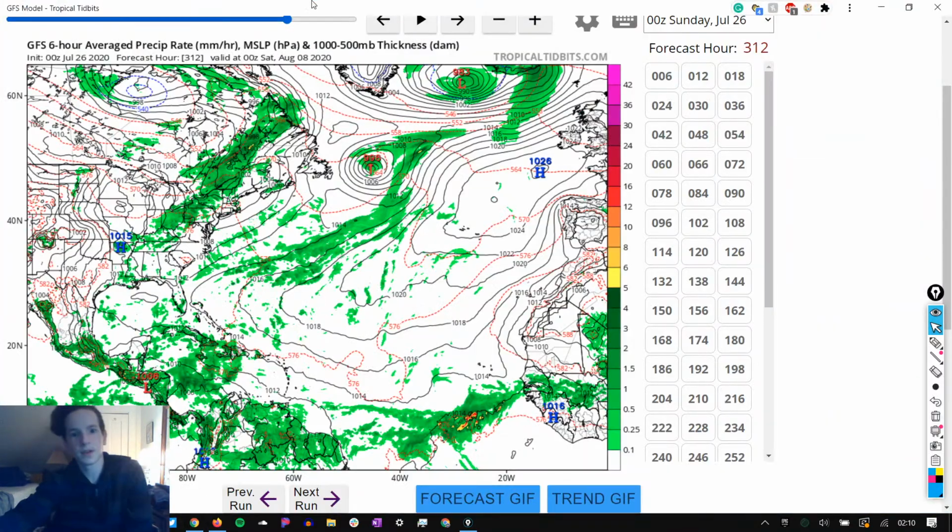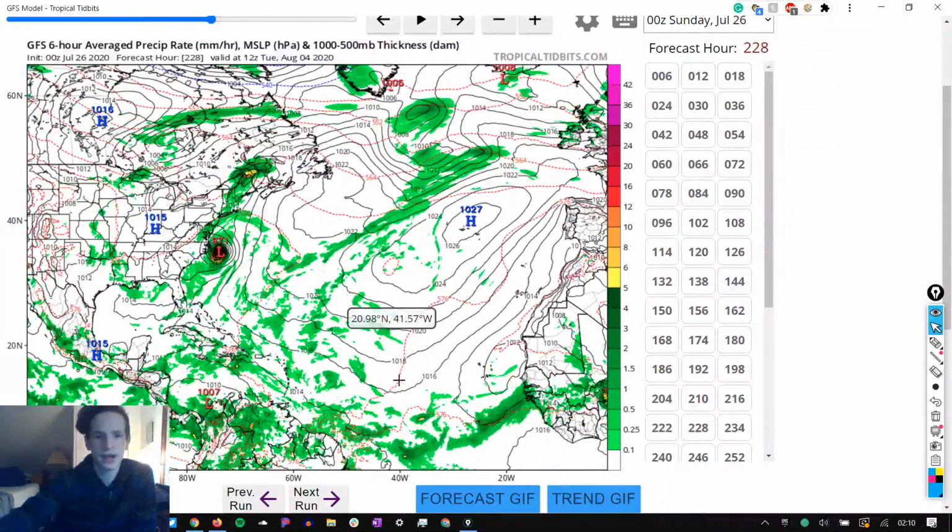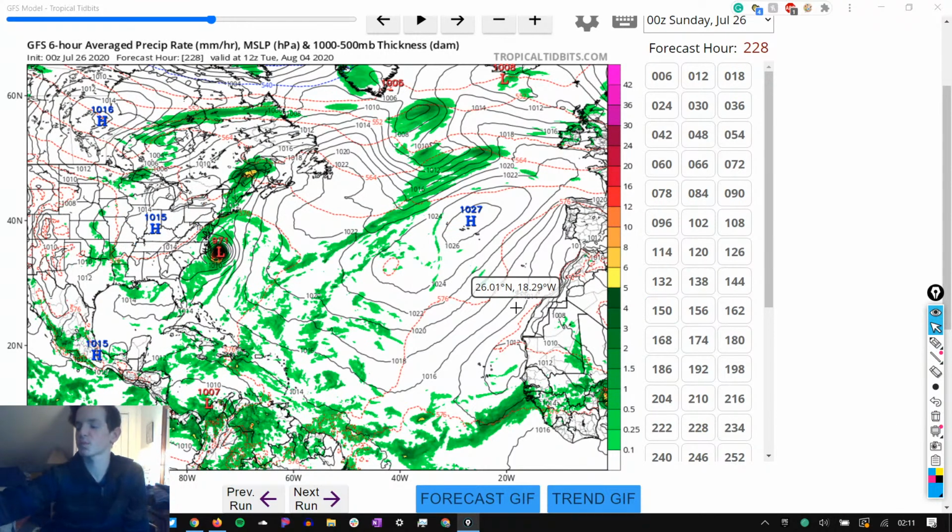So 92L could take an interesting path. It's been tracking more and more north, and here's my consensus. If this high shifts slightly to the west, as you can see, as it goes along, it rides up to about here, which is pretty close to the New York City metro area. If this high also pushes to the west, this thing is going to get shoved into the New York City area.